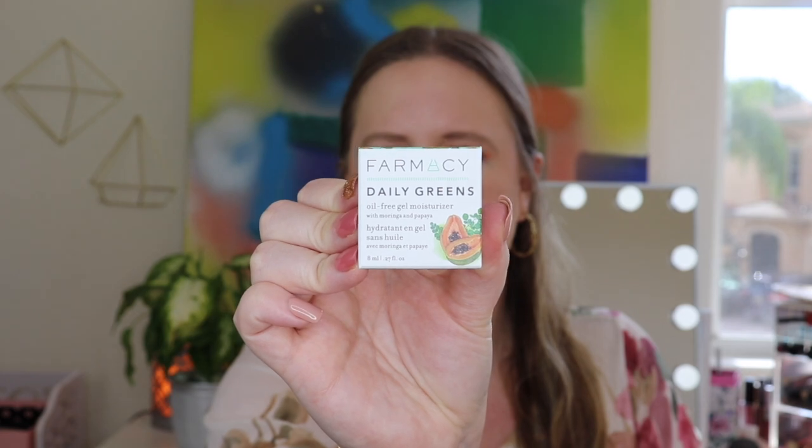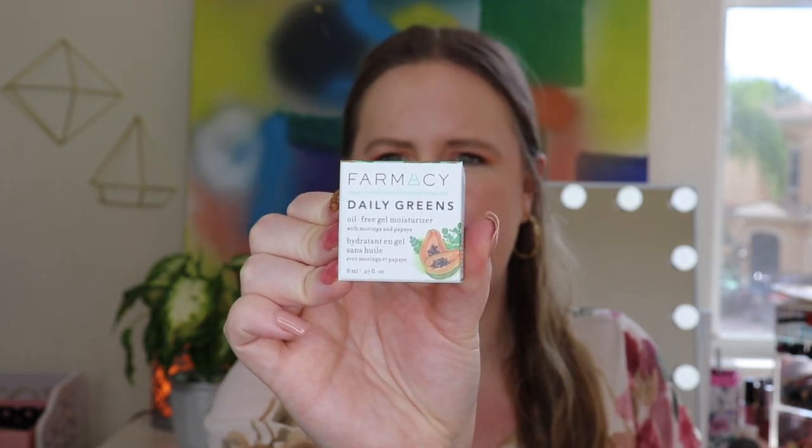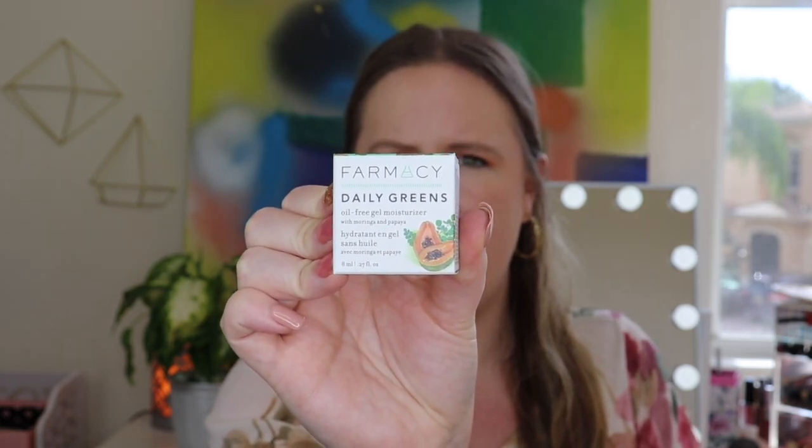Oh yeah, it's something by Pharmacy. So this is the Pharmacy Daily Greens Oil-Free Gel Moisturizer. I've honestly liked, I think, every item I've tried by Pharmacy so far, so I am excited to try this out. Obviously these are all samples. You get 8 milliliters in here, and it has all of the ingredients. You get an oil-free, silicone-free daily moisturizer. It's lightweight and provides lasting hydration, and you could use it both AM and PM.